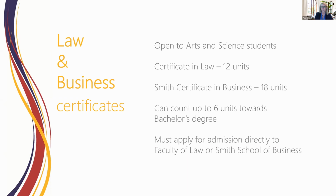You have to register with the law school or Smith school if you want to do either of those certificates. You apply directly to them. And then once you've taken the 6 units, which are charged at arts and science fees, any of the remaining units are charged at the law school or Smith School of Business fees. So the tuition rate for those is a bit higher than the arts and science. So you just need to know that going in. But if you go onto the Queen's websites for the law school and Smith School, you'll find more information about how to register and what the fees look like.